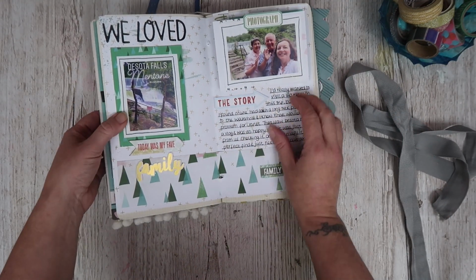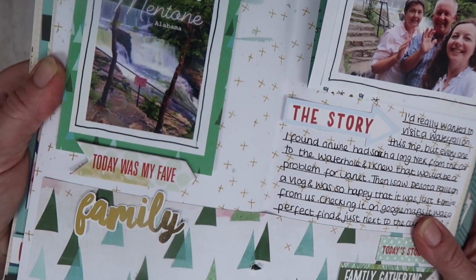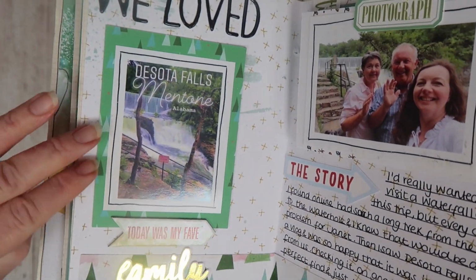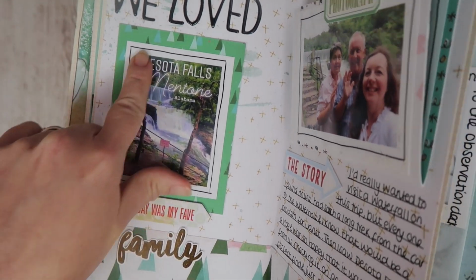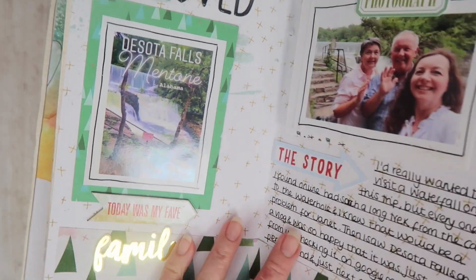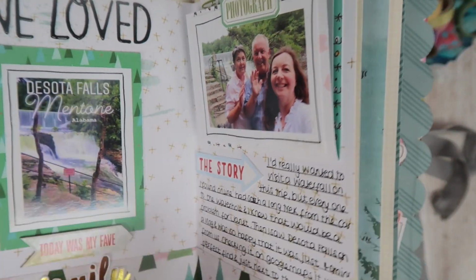Here we are. This was in Mentone in Alabama, and we stopped off to see a waterfall. I did actually take this. It's really fun sometimes if you use your Instagram app to add photos, add wording, screenshot them, and then keep them to add to your journal afterwards. I really like how that looks. I thought that was a really cute idea.